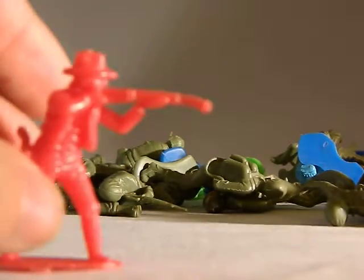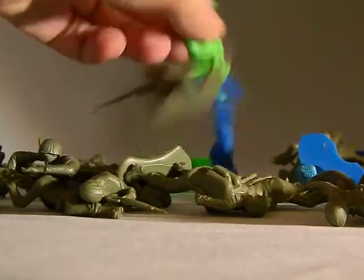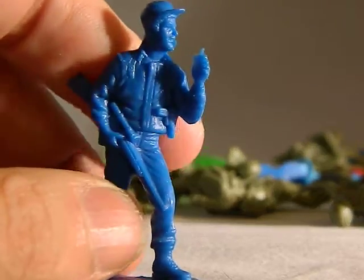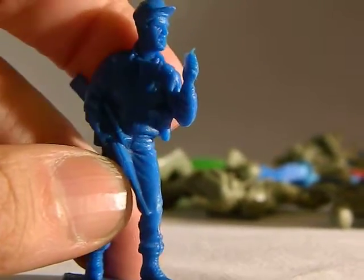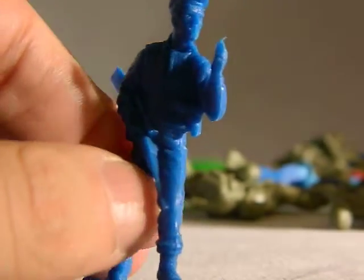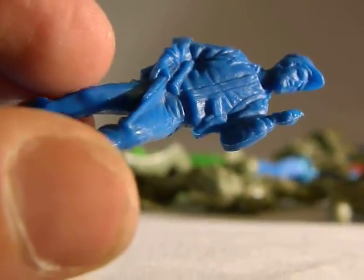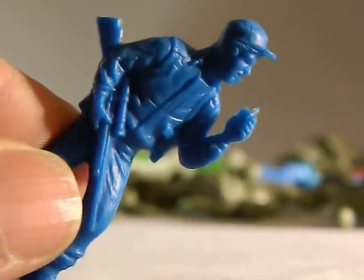We got another Indian figure that's kneeling. Got another cowboy with a rifle. Okay. Let's see here. Now this guy looks like he's a hunter. He's got a rifle in his hand. It looks like that's a flashlight that's clipped onto his side there. And it even looks like he's got a pistol on the side of his jacket there.